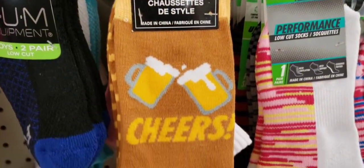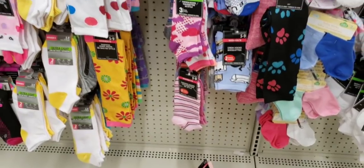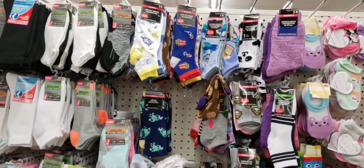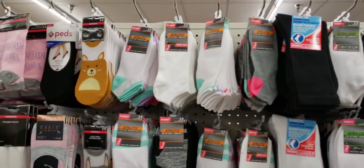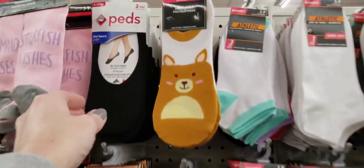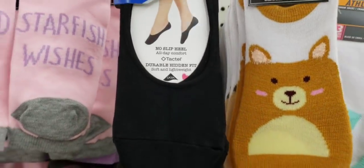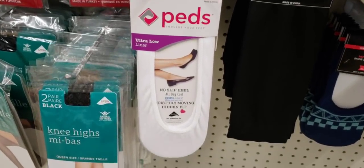How about some Cheers beer socks? You got a lot of socks. So I know I showed you guys, I believe it was last week in one of my videos, that I found these socks brand right there, the Peds. I was at Shoe Carnival the other day with my husband, and they have them, the exact same pair and everything, for $5.99. Go to the Dollar Tree and pay a buck. They also had it in white, and you get 2 pair.